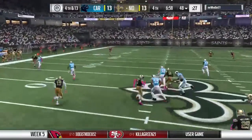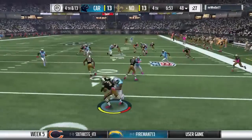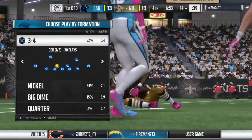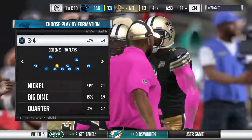He gets this one away, and boy, it's another boomer. That's fielded at the 8-yard line. Call that a 41-yard punt, 6 yards on the return. And the Saints will take over with a 1st and 10 deep in their own territory.